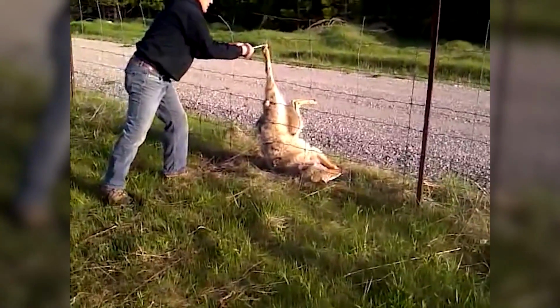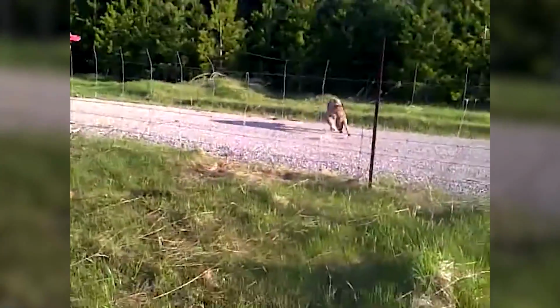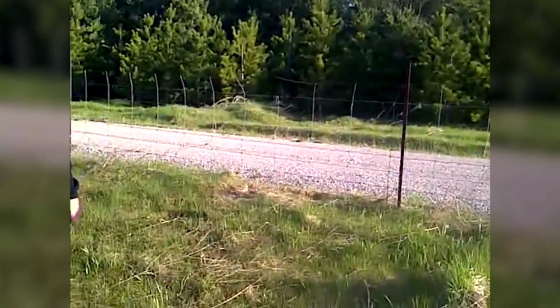Therefore, using a plier and cautiously separating the both, the man set the wolf free from its misery. Look at the rescued wolf sprinting towards the woods from where it has come.